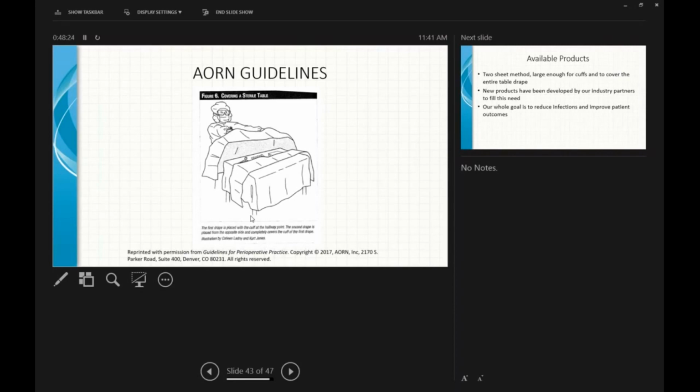And when it's removed, the first cuff is grasped just in the manner that it was put on the table, but in reverse, lifted up and removed, and then the person needs to walk to the other side or a second person to remove that drape.